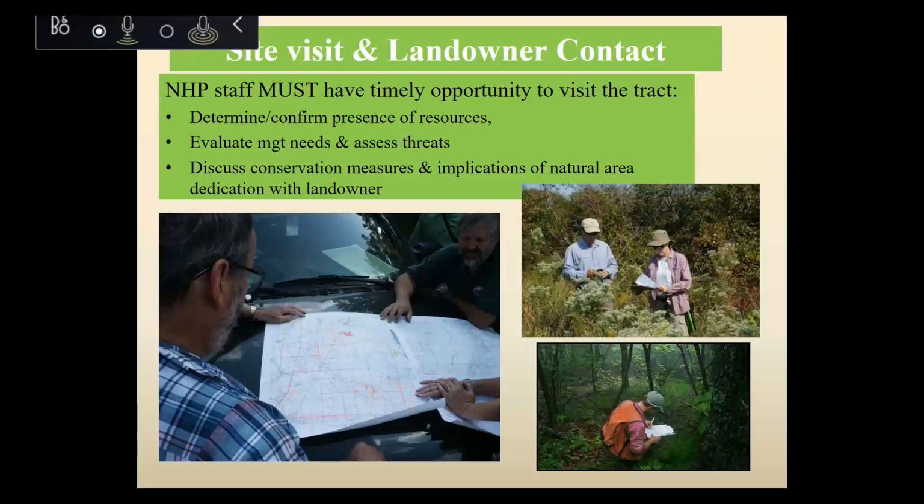And we're just showing some examples here. That could be just us documenting better and finding what's on the property if we don't know what it is, or confirming that it's there and we thought it was there. But again, most importantly, evaluating the management needs and the threats and discussing those with a particular landowner.